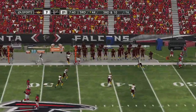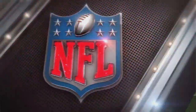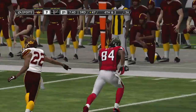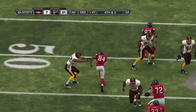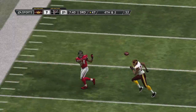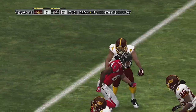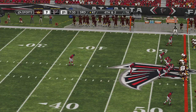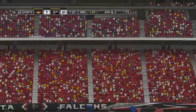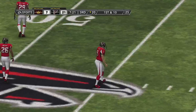Throws to his left. 9-yard pickup on the pass. 9-yard gain on the play. So, it's fourth down. The Falcons ready to punt this one away. The punt rolls into the end zone, touchback.